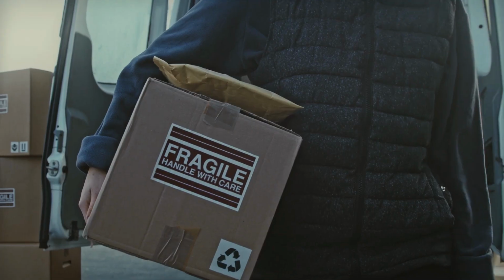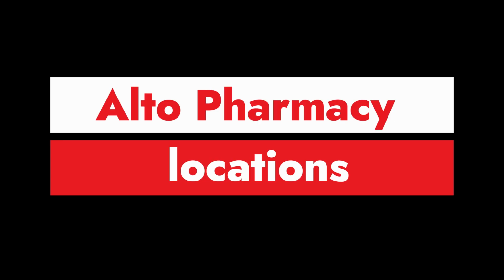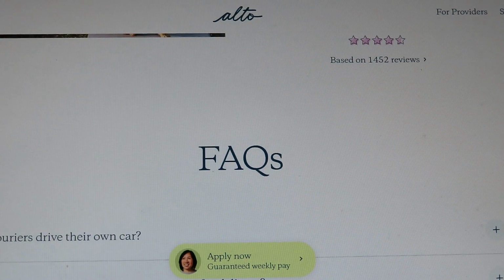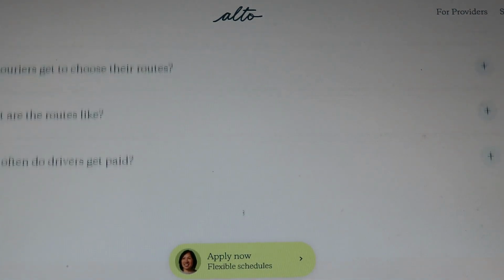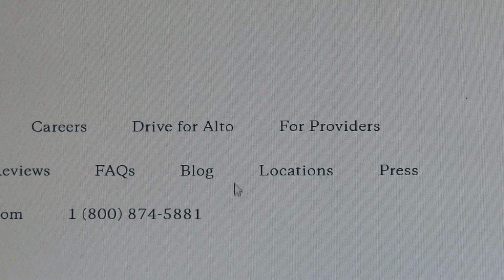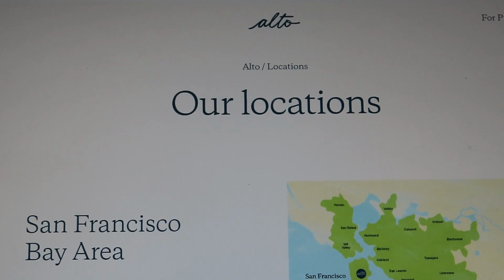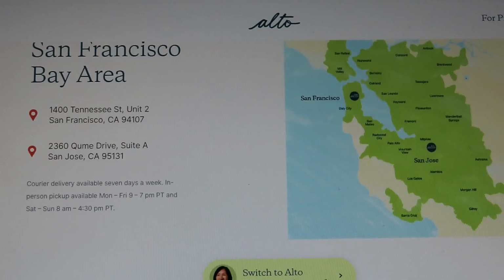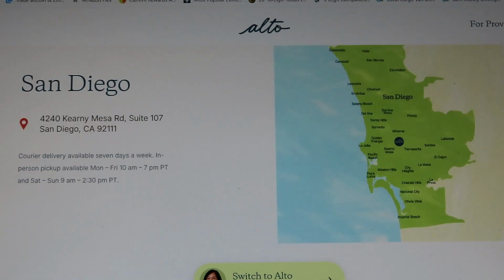What are the requirements to join Alto Pharmacy? Before you do anything, I want you to make sure Alto is available in your city. To do that, while you're on this page, scroll down until you find locations and click on it. Take a look at the list right here to see if Alto is available in your state or your area. If it's not, that means you won't be able to sign up for Alto unless you move to a state where Alto is available. So I live in New York.